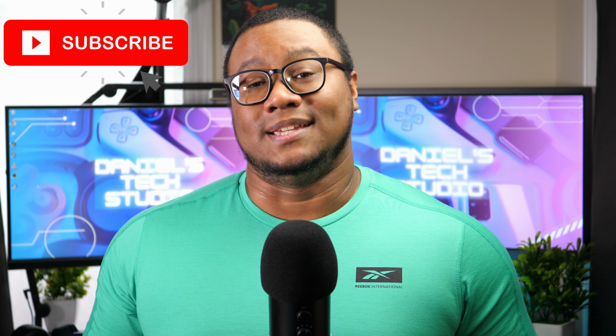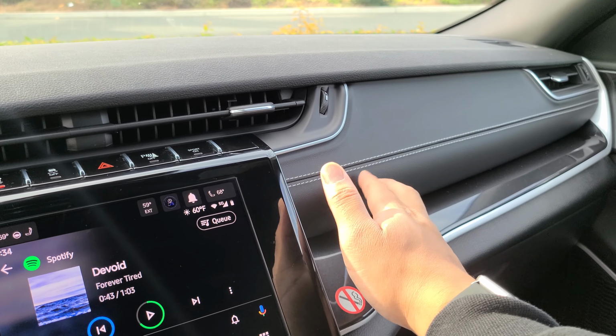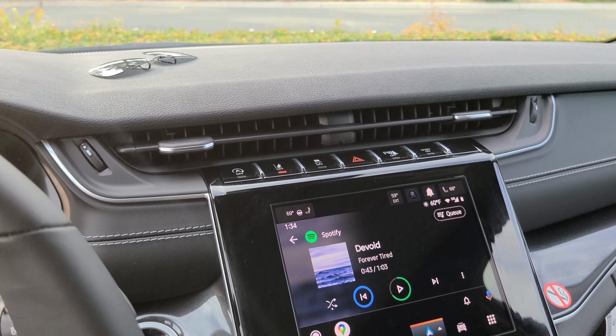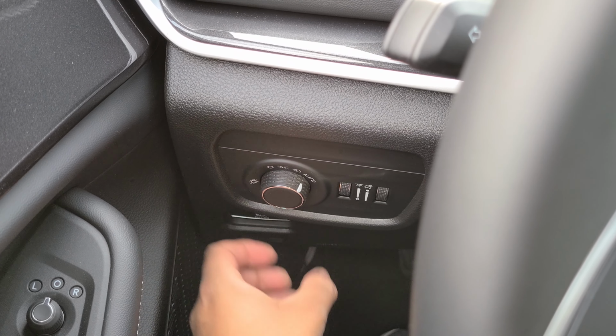Now let's hop on the inside. This interior, in my smooth brain, is basically luxury. Everything feels high quality. You really do get a lot for your money in this interior. Now you can get this as a 7 or a 6-seater. By the way, this one is a 6-seater.